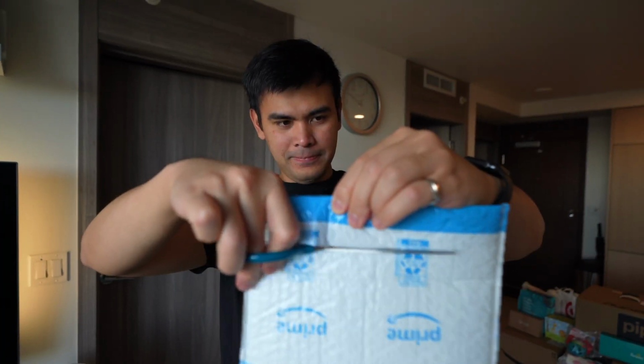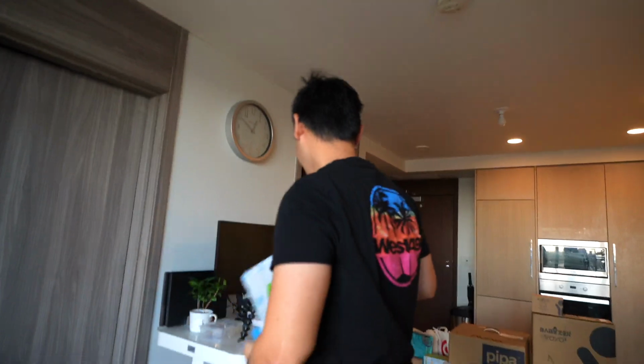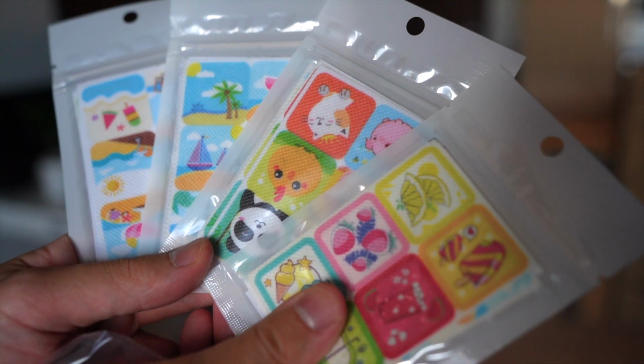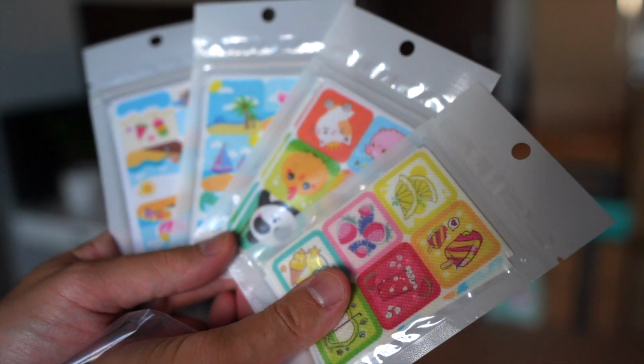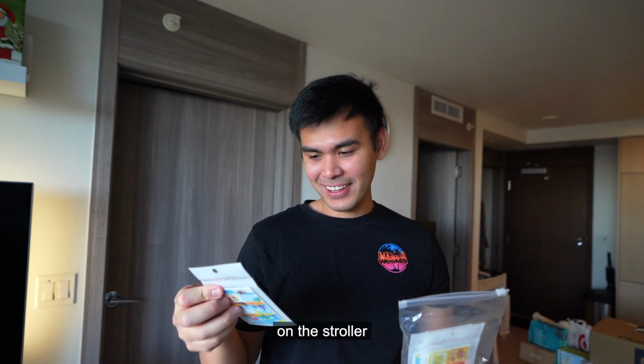So we're gonna have to deal with this later. What is this? Oh, I ordered it. After Max filling me in on what this is, these are mosquito patches that you can put on your diaper bag, so when you go out into the outdoors with the baby... Where do you put it? You can put it on the shirt, in the stroller. Oh, so she doesn't get any bugs. So we've pretty much gone through all of the small Amazon items.